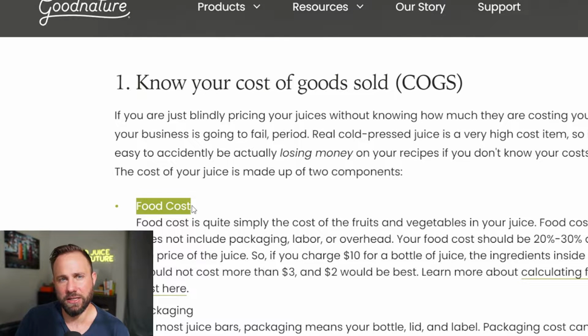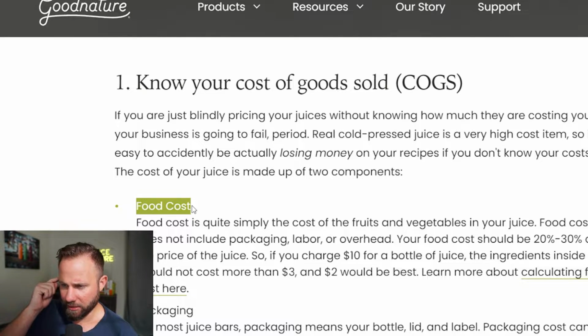And you might say, but what about the amount I'm paying someone to make the juice? Yes, that matters, but not in food cost. Food cost is only the food, okay? That's the first most important thing you need to know. If you don't know your food cost, you can't possibly know your total cost. So figure out your food cost.